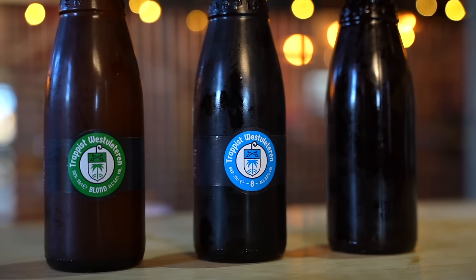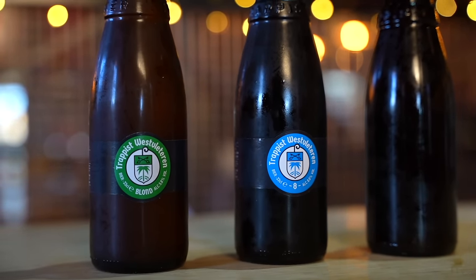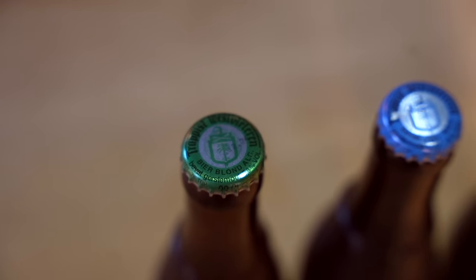Exactly, yeah. So what we've got in the glass now is Westvleteren Blonde. Yeah, it's definitely blonde. A 5.8, probably the strongest of the light blondes at 5.8%. I think this beer is absolutely brilliant. I love it.